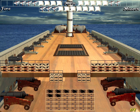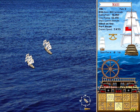Boarding parties are handled a little more abstractly, though. The player simply assigns men to boarding parties, and when ships are close enough to board, the boarding party attacks. The computer handles all the combat at this point, basing the outcome on the size and competence of the crews.